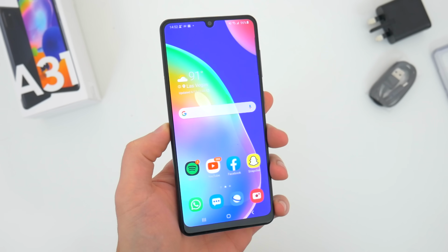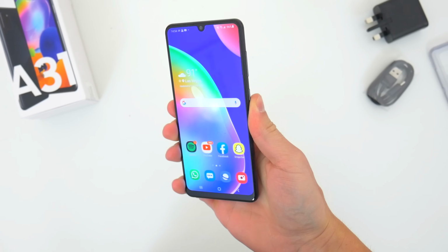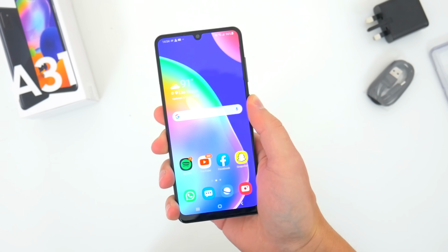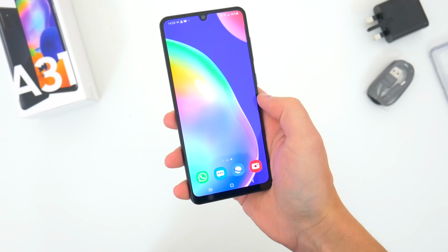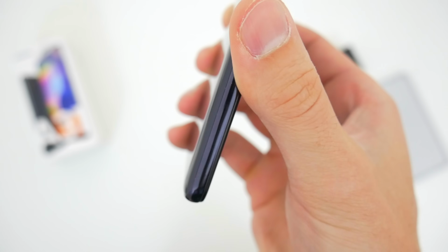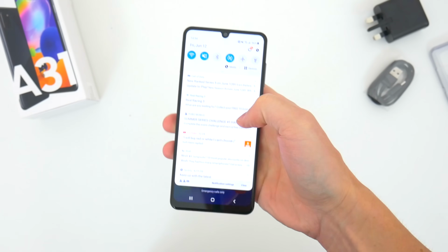Size-wise, I think the 6.4-inch form factor for the A31 is pretty much perfect. It's a tall 20:9 aspect ratio, but it still feels comfortable, and the phone can easily be used one-handed. You're getting a nearly 85% screen-to-body ratio, so there's not a whole lot of wasted space, and the sloping sides and thinner edges overall just make the phone feel slim, comfortable, and easy to handle.